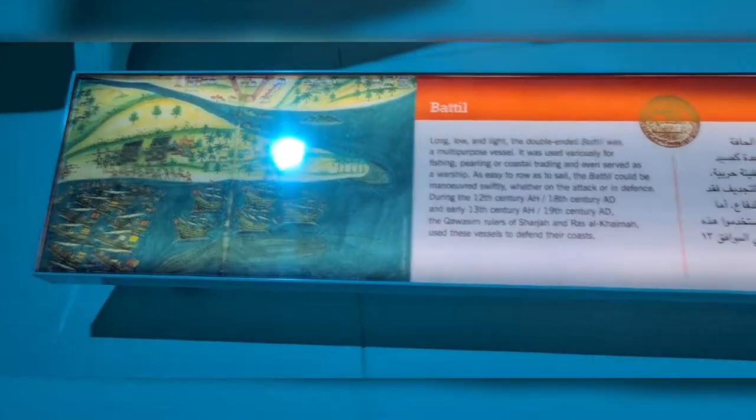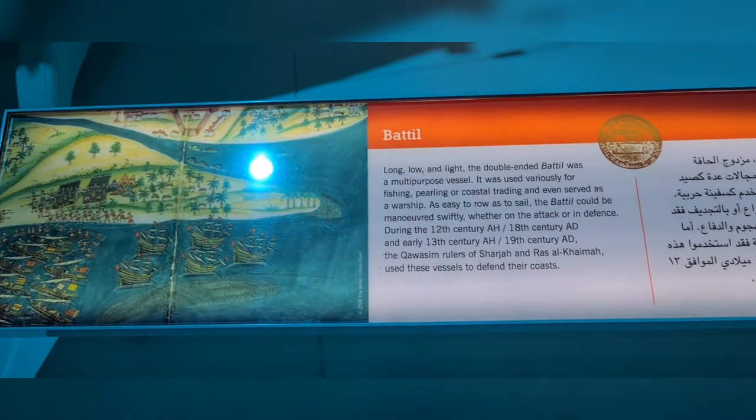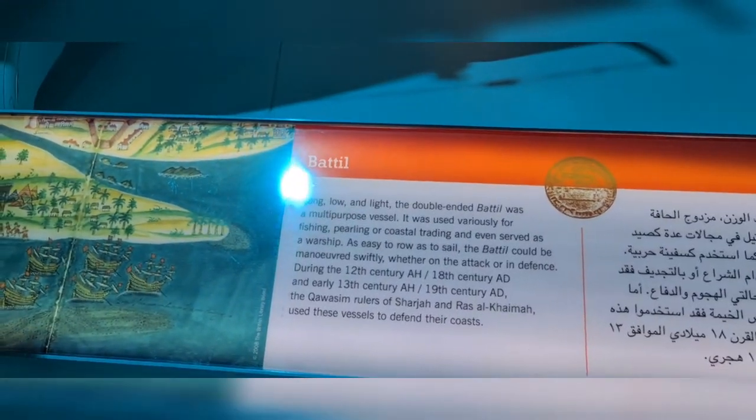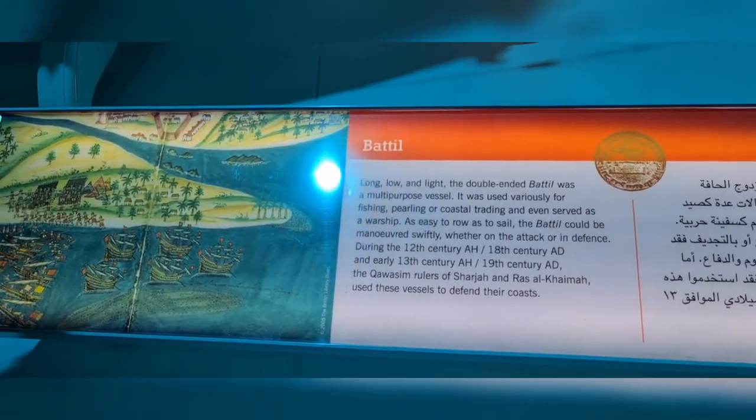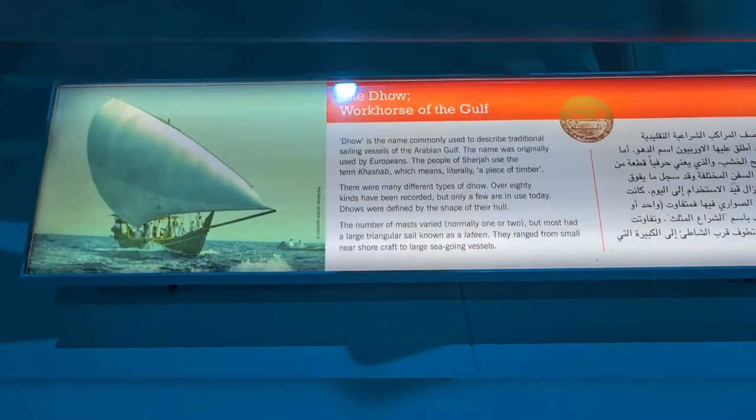Long, low, and light, the double-ended battil was a multi-purpose vessel. It was used variously for fishing, pearling, or coastal trading, and even served as a warship. This is the dual workhorse of the Gulf, the battil. They have lots of details.